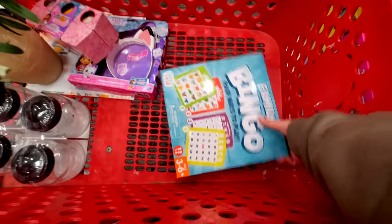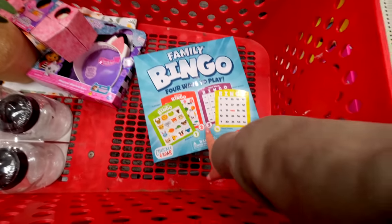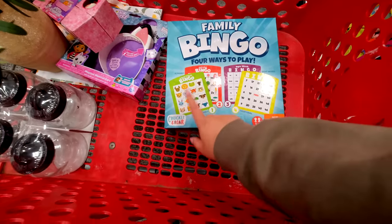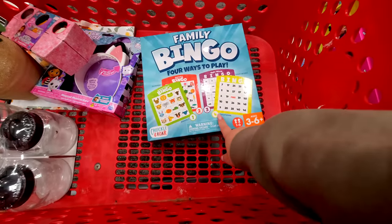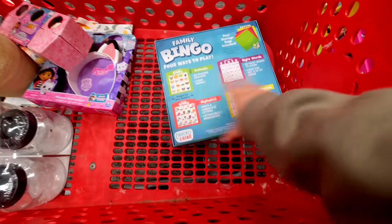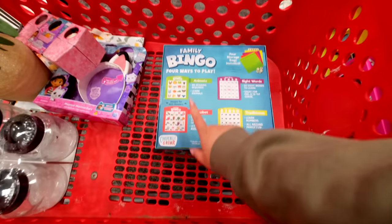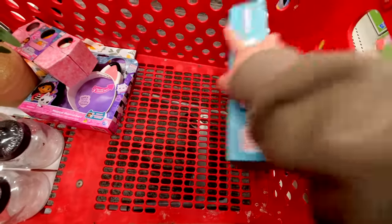I have these so far. I thought this was such a good buy. This is called Family Bingo, and you can play it four ways. You can use this for your kids to learn the alphabet, to learn animals, or you can play bingo using sight words or the traditional way so they can practice their numbers. I thought this was such a cute game. This is really a good way for her to learn how to read, and you can also bond as a family and learn together.